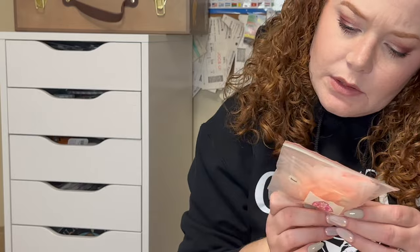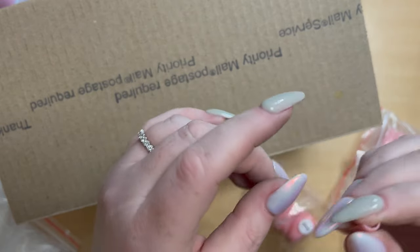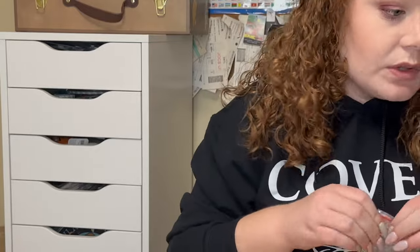Okay, and then these ones here, these are Eternal Beige Almond. So, okay, same. And then these ones are Princess Pink Coffin. All right, so let's take a look at these ones. These are so cute. Okay, so that, oh my gosh, that is what these ones look like. And then here's what it looks like in comparison to my nail length now. Pretty good, honestly. So I'm happy with the tip selection so far. I got a few doubles, but who's complaining?